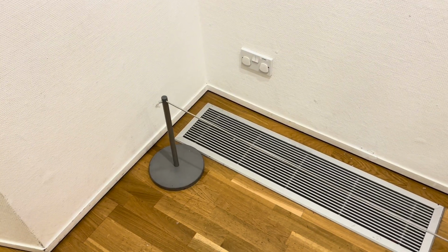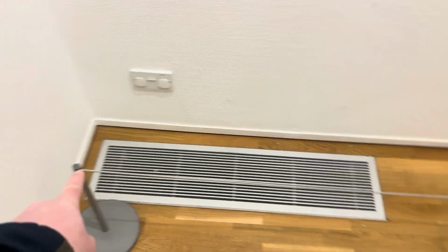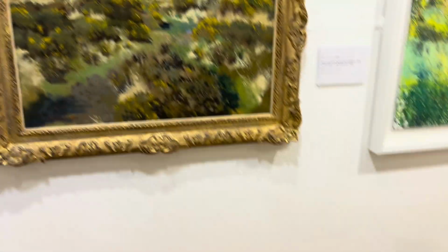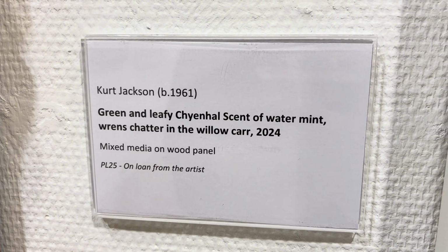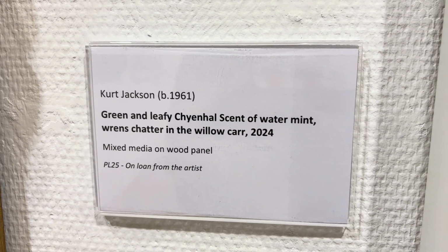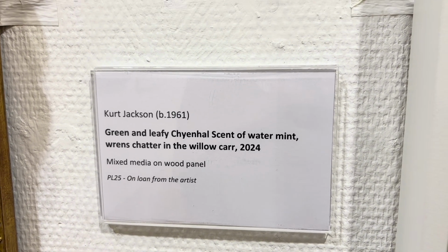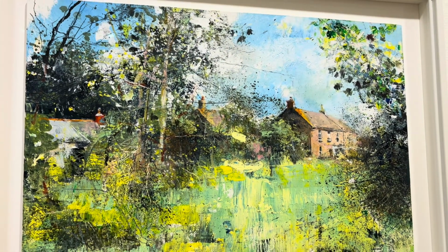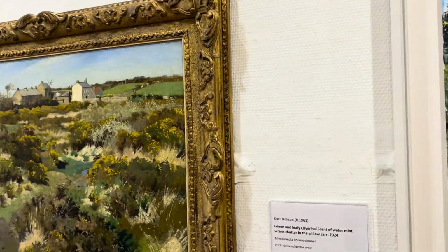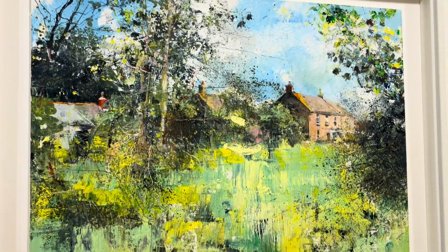Part of the course with these art galleries, they've got these little stanchions here, roped off just so that you can't get too close. So this piece of art is a little bit newer. This is by Kurt Jackson. He was born in 1961. So this is obviously a lot more contemporary than that one, which was painted back in the 1920s, I think it said there.